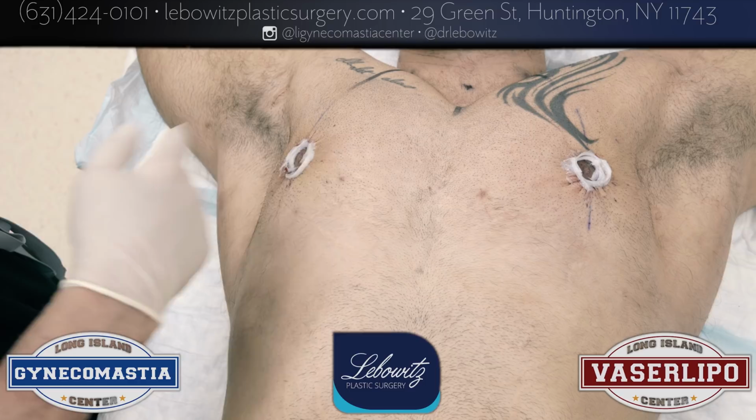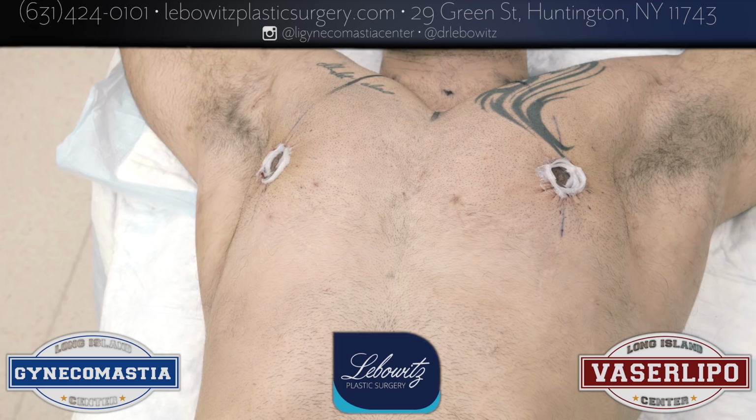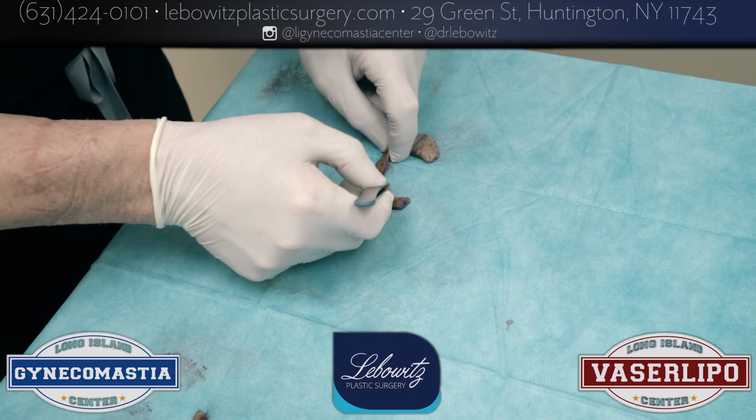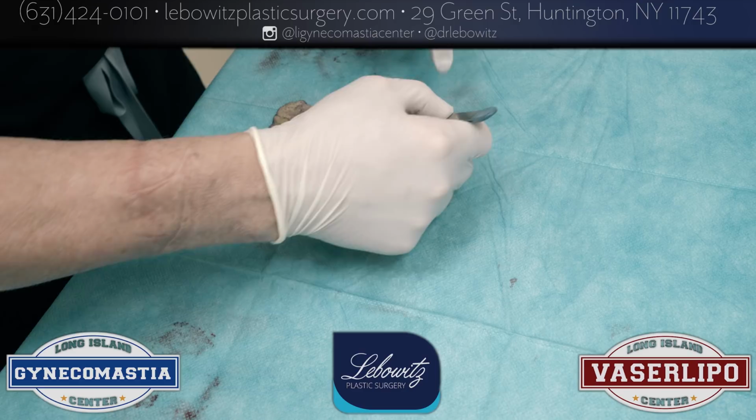I just put some cream. You saw me cutting the skin, lifting the nipple up. Okay. Here's the skin on one side, and the skin on the other side. Like this. Something like that.